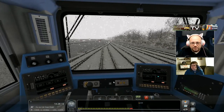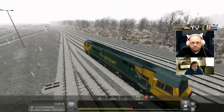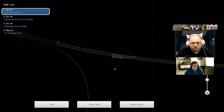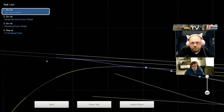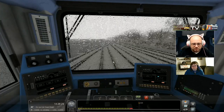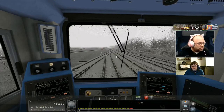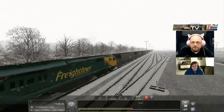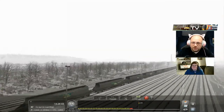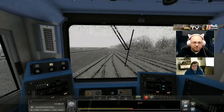I love how you've got separate wipers in this. Brilliant. Brakes coming off. Let's check signal and track. We're good. We've got whites. How many hoppers? All of them. All the hoppers. Oh my word. Mind you, they're empty, so there's not actually that much weight behind there. These things aren't that heavy when they're empty.